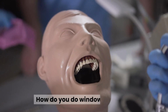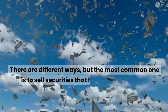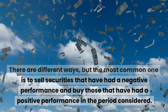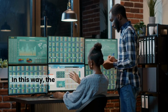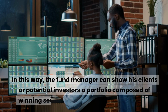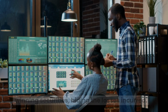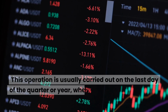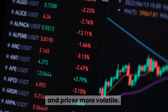How do you do window dressing? There are different ways, but the most common one is to sell securities that have had a negative performance and buy those that have had a positive performance in the period considered. In this way, the fund manager can show his clients or potential investors a portfolio composed of winning securities, hiding the losses incurred. This operation is usually carried out on the last day of the quarter or a year when the markets are more liquid and prices more volatile.